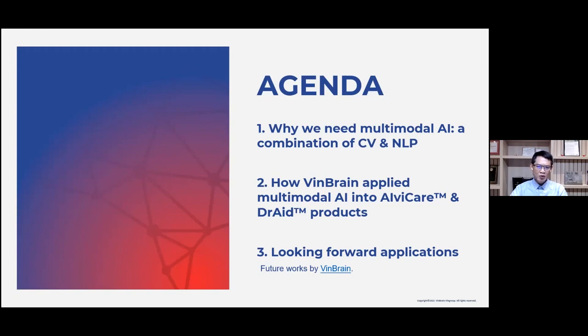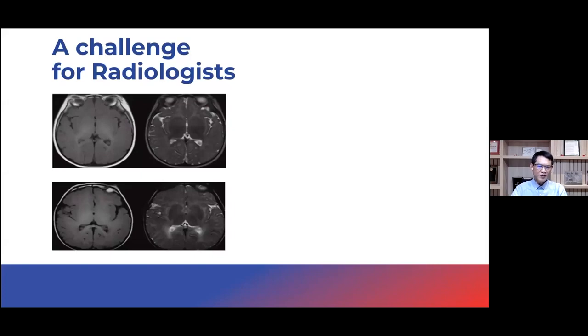And last but not least, we will look at what future applications will be applied for WingBrain. So you can see in front of you, we have two images, both of them for kids, and they are a challenge for radiologists today to identify which one has a disease and which one is healthy. With the combination of image and age, it will help the radiologists identify the result better and more accurately. The first one is, in fact, the one having the disease, and the second one is normal and healthy.